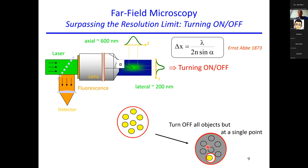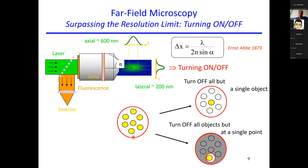And then one single object after the other. And with this, of course, we turn on fluorescence one after the other, of nearby objects. We can distinguish them because they show up sequentially. That's why our effective observation area or resolution is smaller than these 200 nanometers. This one is the principle of STORM-PALM, and this one is the principle of STED.